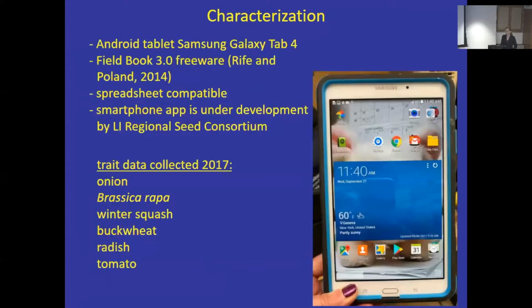This year, we started a new way to collect data. We bought this small Android tablet. It's very lightweight, easy, and this Fieldbook freeware is spreadsheet compatible, so we can collect data in a way that we can easily upload it into the Green Global database. And I've been talking with Steph Gaylor at the Long Island Regional Seed Consortium. They are developing a smartphone app that they'll share with us. So hopefully it'll make it easier for people that receive our material to collect data for us. That's what they're aiming for.